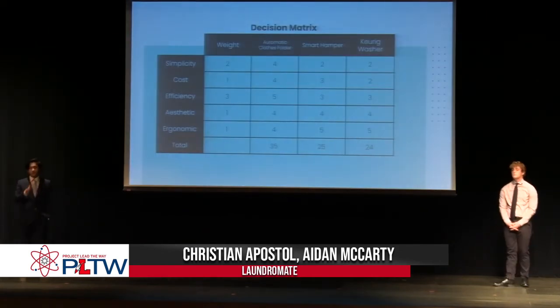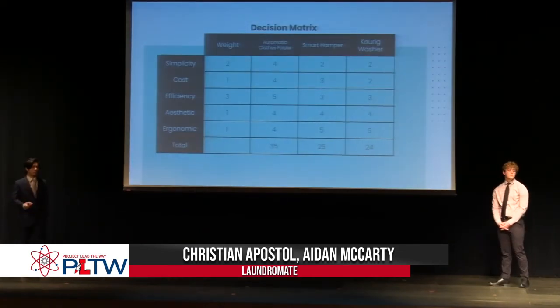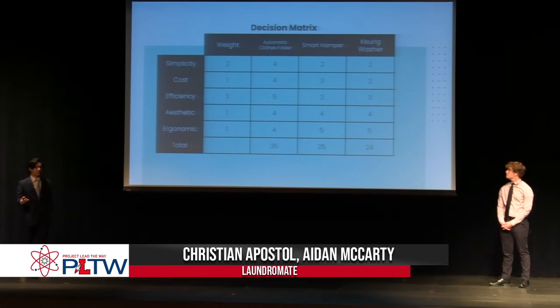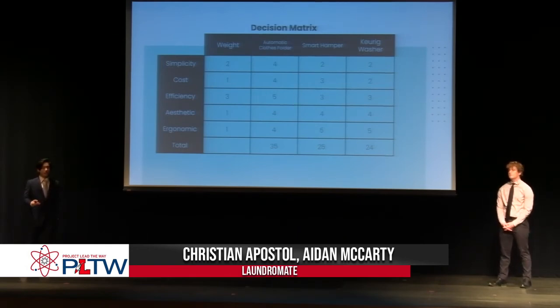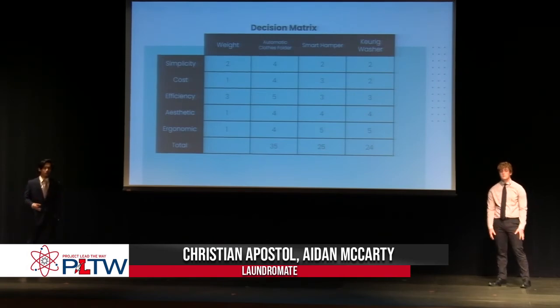So in order to determine which design was best for our problem statement, we created a decision matrix, rating each design from a scale of 1 through 5 based on 5 different categories. Each category was given a weight multiplier depending on how important it was to our project criteria. For example, efficiency is given a weight multiplier of 3, since saving time is the crux of our problem statement. As you can see from here, the automated clothes folder won with a clear margin with a score of 35. We felt that in terms of simplicity and efficiency, it was far superior to the other 2 ideas.